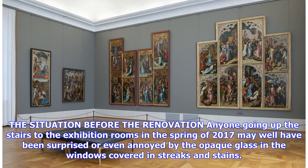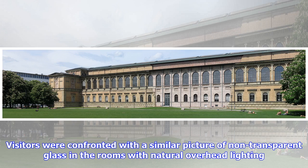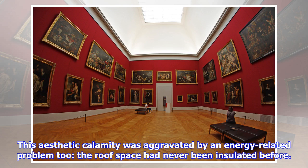The situation before the renovation. Anyone going up the stairs to the exhibition rooms in the spring of 2017 may well have been surprised or even annoyed by the opaque glass in the windows covered in streaks and stains. The bonding material in the laminated glass had disintegrated over the years due to heat. Visitors were confronted with a similar picture of non-transparent glass in the rooms with natural overhead lighting. This aesthetic calamity was aggravated by an energy-related problem too.